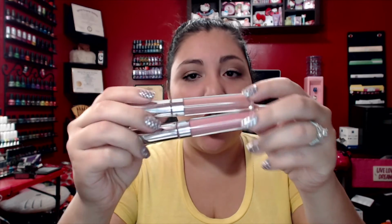These two colors right here are my favorite colors from them. The writing has even worn off of both of them. This first one is in Magic Wands, and it's this really nice, like, everyday nude neutral color. So that's Magic Wand right there. Very, very nice everyday color. And then this one right here is a little bit more of like a pinky peachy color. This one is in Spritz, and I love, love, love these formulations.